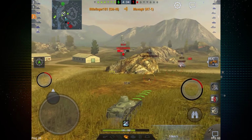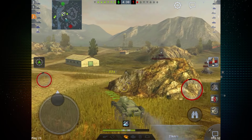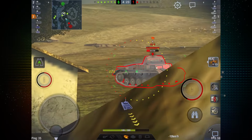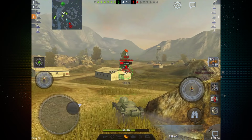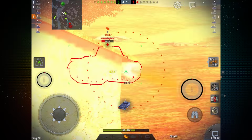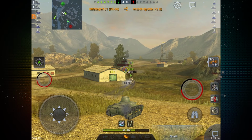Gotta be patient, wait for the aim, and then take the shot and get the kill. Last guy there. Gonna go ahead and get him in the tracks. He's gonna slide behind the building there, so I'm gonna move on down. Got heat loaded, showing me just that lower glacis there, and I'll go ahead and get kill number 4.